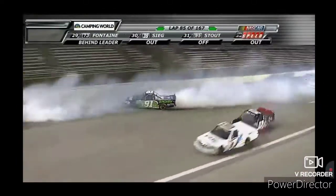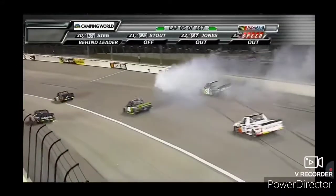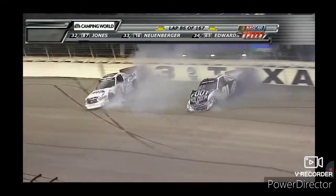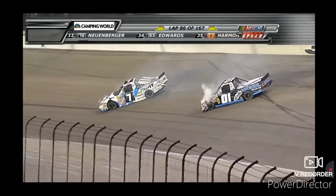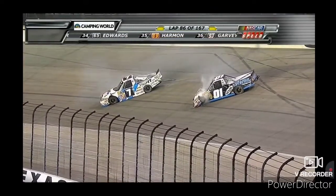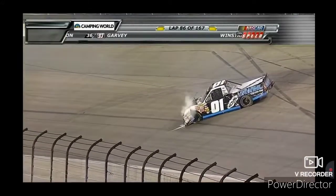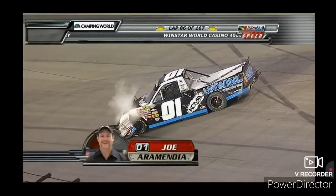Contact. The 81 of David Starr gets into the 01 of Joe Aramendia. Justin Lofton gets turned around as well. You've got to watch the job that David Starr does in this crash. Caution's out. Third caution of the night comes out.